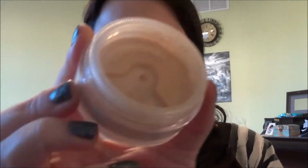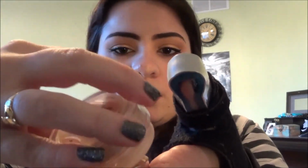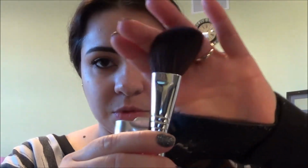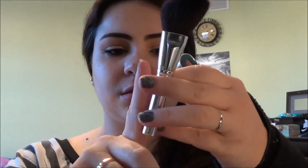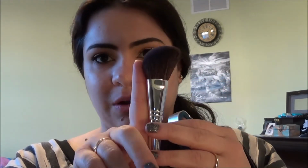If you open it up, you'll notice it's got the sifter. So you just twist the cap, put a little bit in there, and I'm just putting that much in. So what you're going to do is get your angled brush that it comes with in the kit. It's very soft, it's very smooth. I like the packaging. I wish maybe this was a little bit longer because it's not much bigger than the size of my finger.